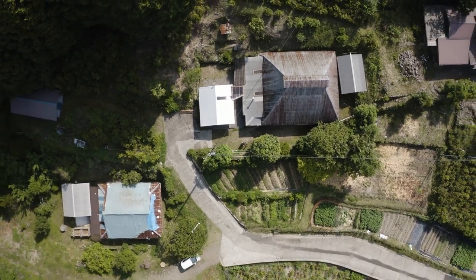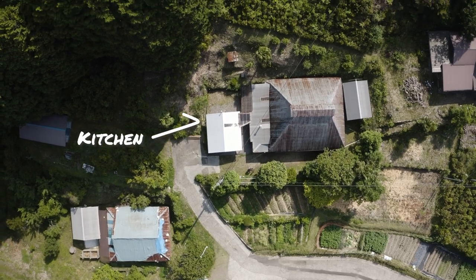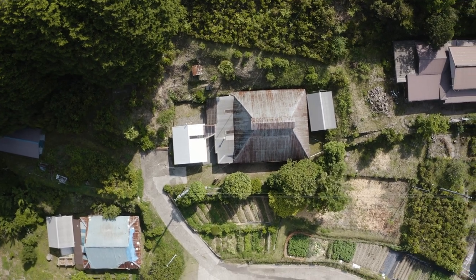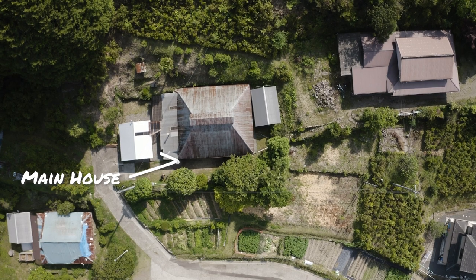And you can see that there's a very shiny roof that belongs to the kitchen. I'll just fly over so you can really see it. That's the kitchen and the toilet, of course. There'll be a flushing toilet very soon. That's the main house. The very traditional main house built 120 years ago.